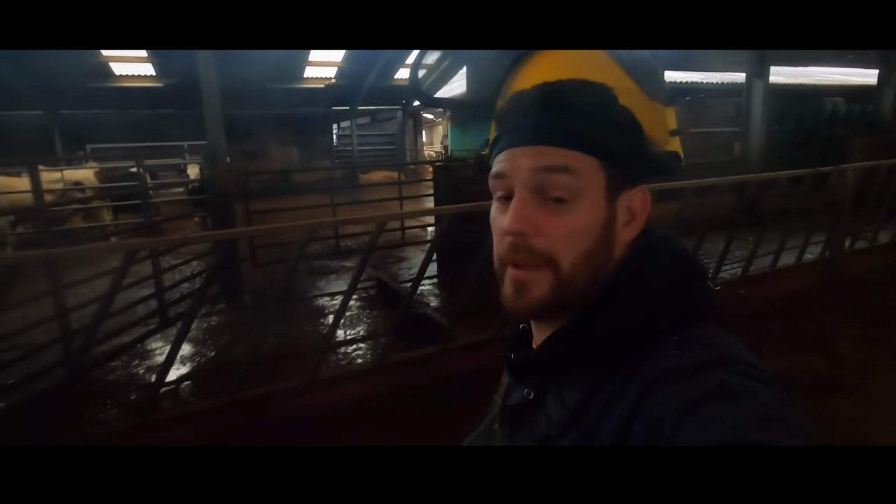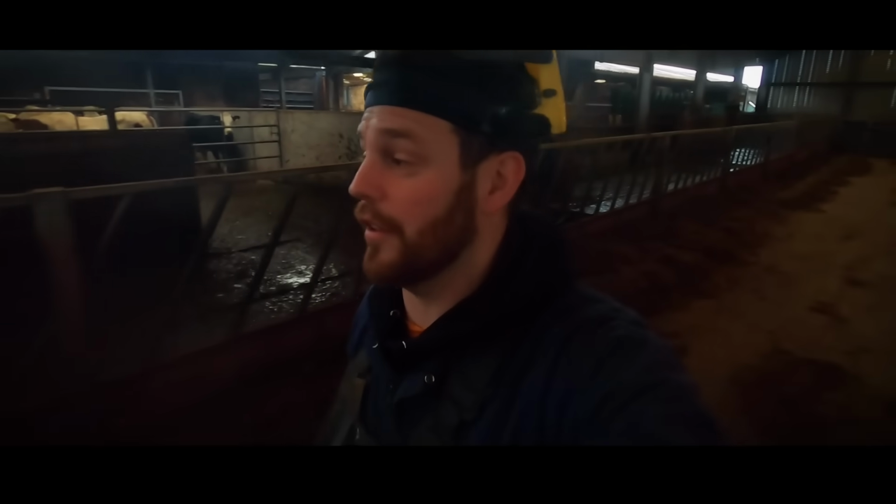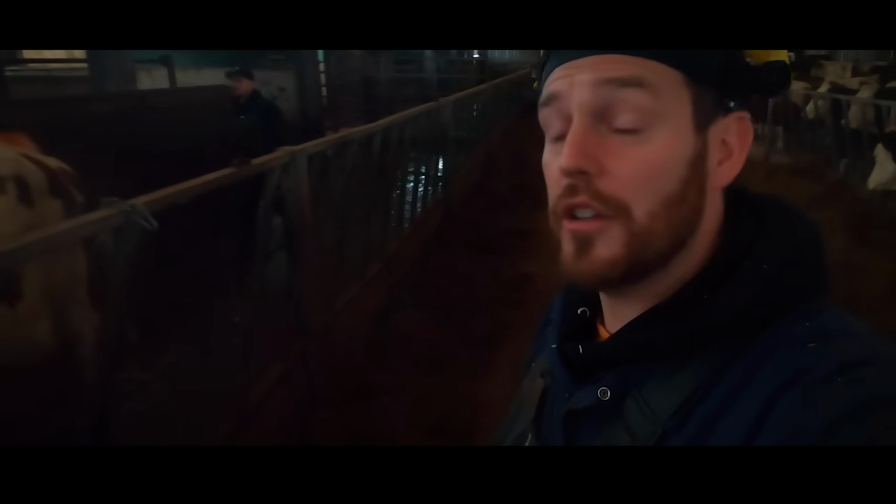So Craig is keeping these cows in different lots, and then as they go through the crush, they're away straight back to the field so that they can get back to their fresh, lush grass. It's good that Craig's here because it means I don't have to go in there, get all dirty.